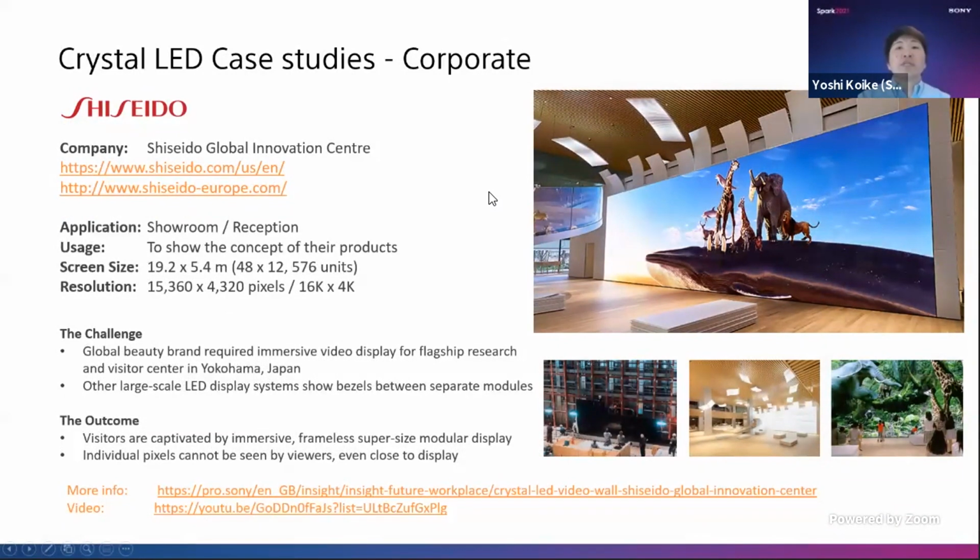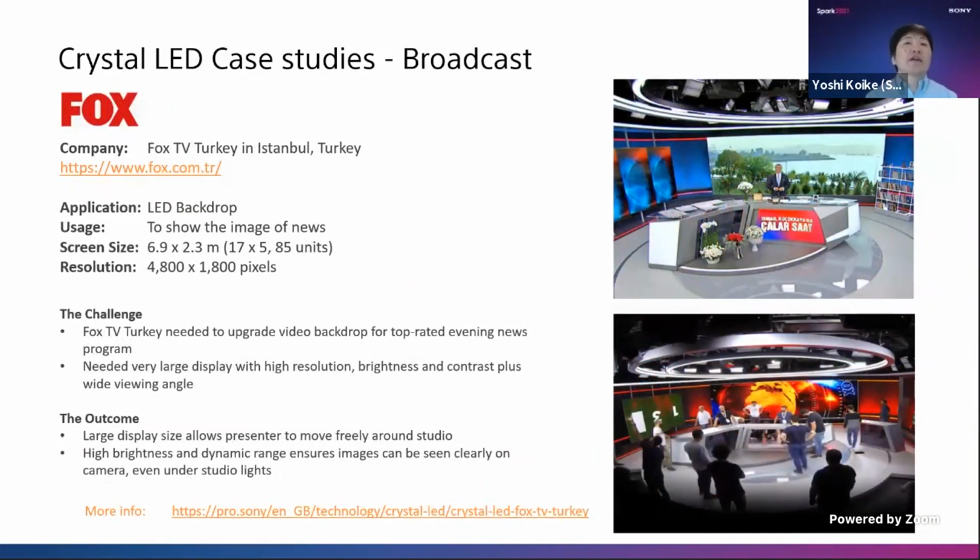Shiseido used a video wall to showcase their product concept in the lobby of their global innovation center in a large size, so that they can attract and engage visitors to the showroom with amazing image quality. And here, Fox Turkey used a Crystal LED video wall for their LED backdrop for their top-rated evening news programs.